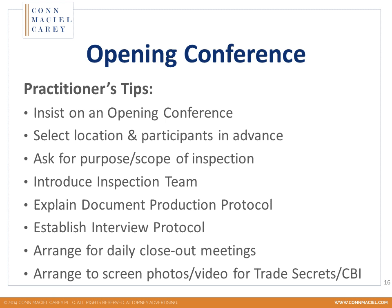And these closeout meetings are hugely beneficial to determine what OSHA wants to do the next day on site. So you're kind of planning ahead. Do they want to do employee interviews? Do they want to go see a particular area of the facility? It gives you a heads up on what they're planning on doing when they come back.